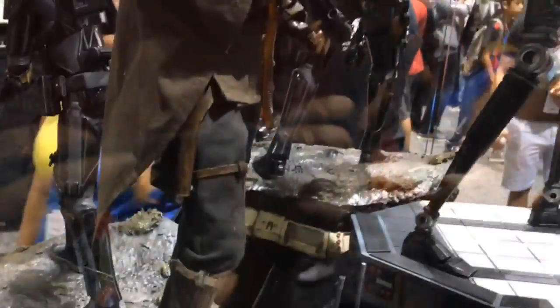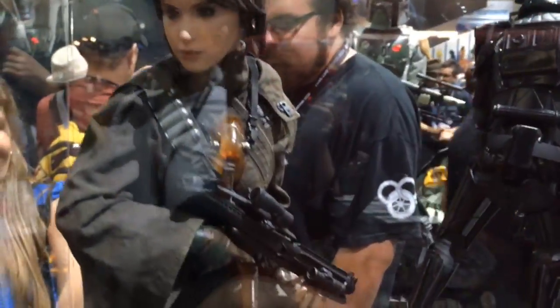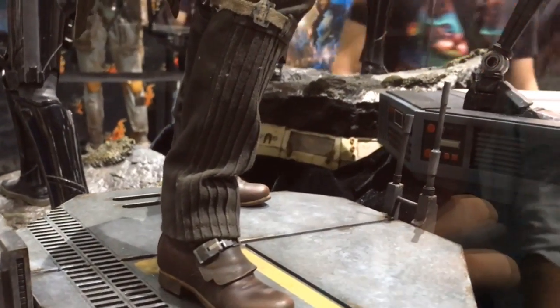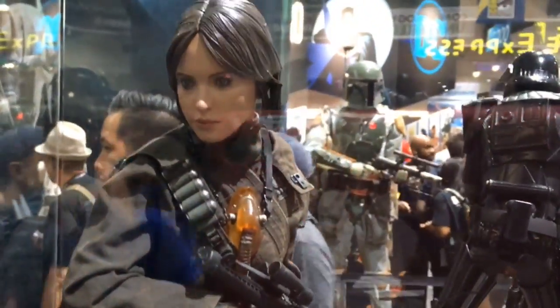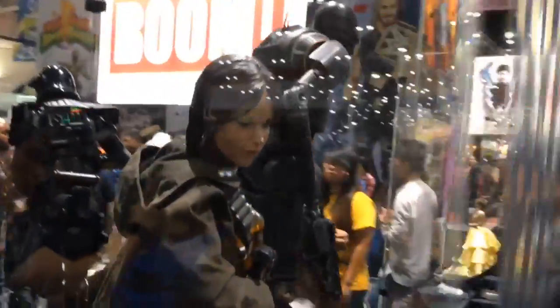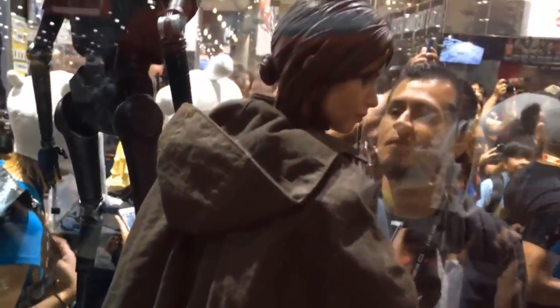And then, rounding off our Rogue One podium, we have the Jyn Erso premium format figure. This is from the scene on Eadu, where a lot of cool stuff is happening, but I'm not going to spoil it just in case anyone hasn't seen the movie yet. Jyn is wearing her concho outfit, holding a blaster. She's got the oxygen mask, which is actually pretty cool. It's pretty cool clear plastic with orange tint on it. She's got a fabric costume with that pleated fabric. Very good likeness of Felicity Jones. Very cool. Oh, and there's a little hoodie on the figure.